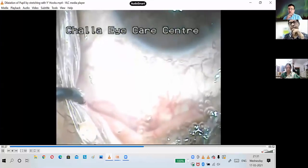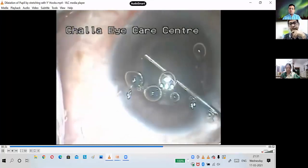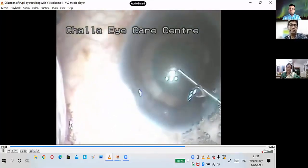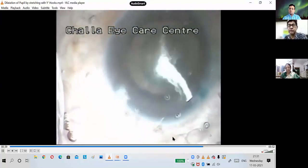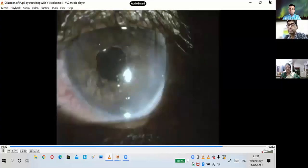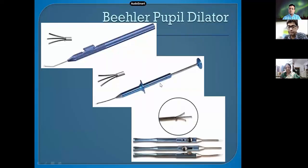Very brutal, but there was a time when these pharmacological means and pupillary dilators were not available. We used to use this. You can see the amount of dilatation which is available after stretching the pupil. The dark circle is that trypan blue stained area, which was before the pupil was dilated.